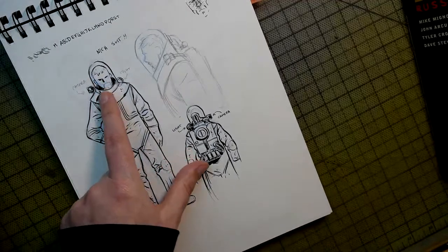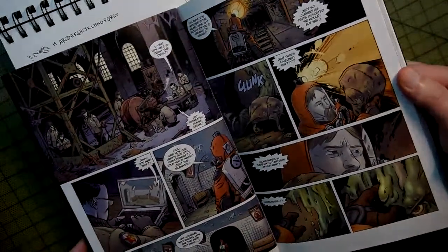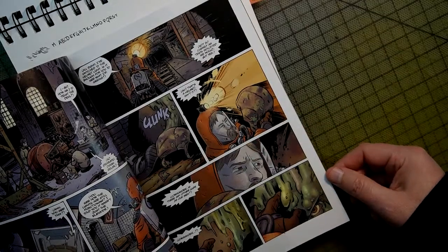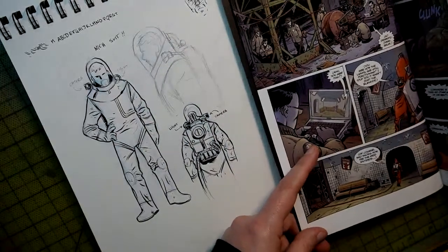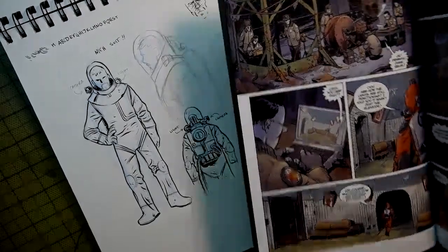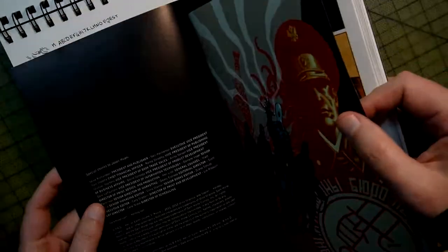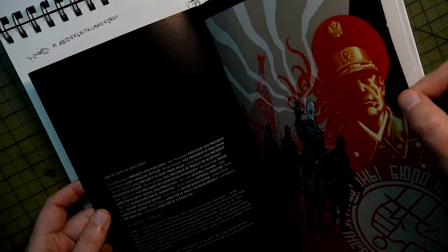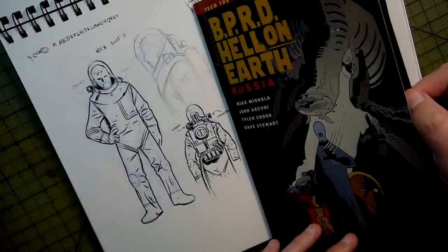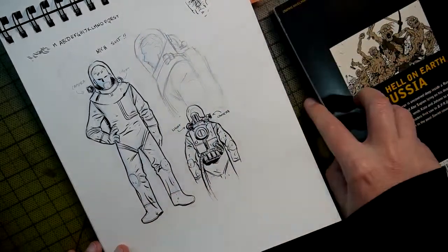Like I had his helmet being all gas, and in here you can see it's mostly covered or whatever. I don't know why it changed. That's something that's interesting about projects like this. This came out, or at least I was working on it, I think in 2011 or 2012. Yeah, it came out, I think, in 2011. And so it's been a long time since I've looked at this.